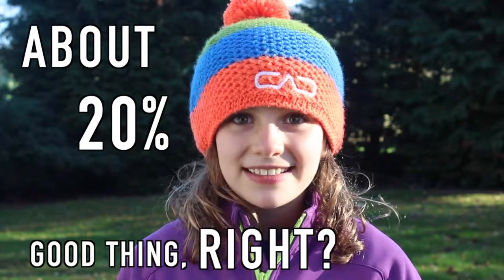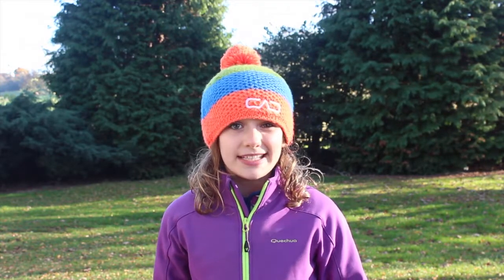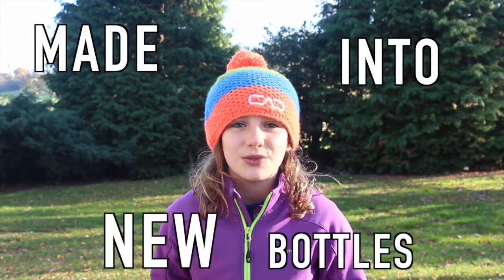20% of bottles make their way into the recycling bin, and we are led to believe that they get recycled into new bottles, which is a good thing, right? Well, not exactly. We would love to tell you that plastic bottles that are put in recycling are made into new ones, and that bottle manufacturers aren't sidestepping the truth at all. But unfortunately, this is not the reality. Hardly any of the bottles put in the recycling bin get made into new ones.